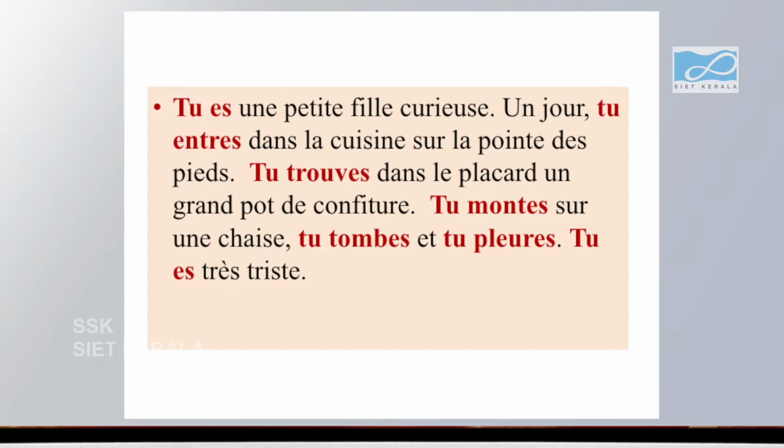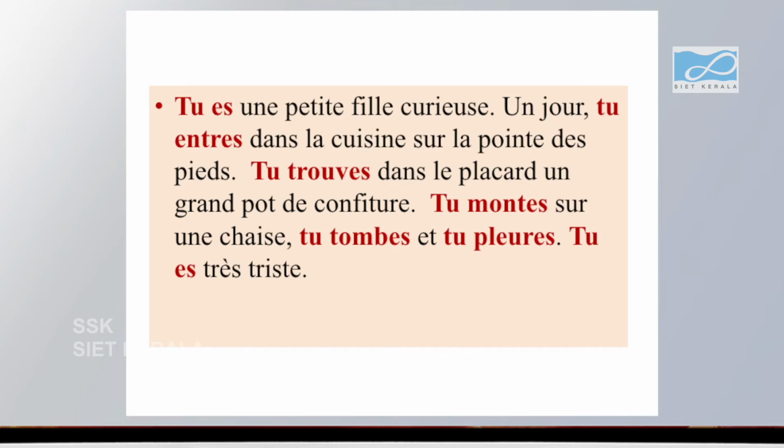I'm sure this is a very, very easy exercise. Then it was elle monte changes into tu montes. Sur une chaise, then it becomes tu tombes. The elle tombe changes into tu tombes. Et elle pleure again changes into tu pleures. Tu es triste.